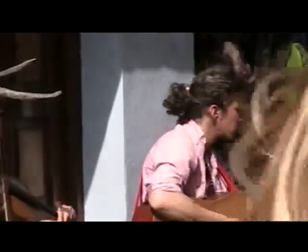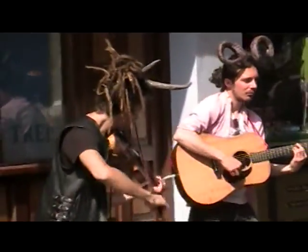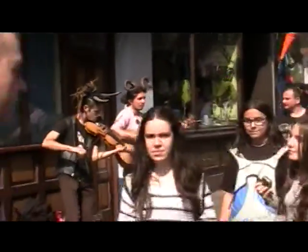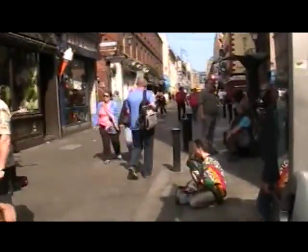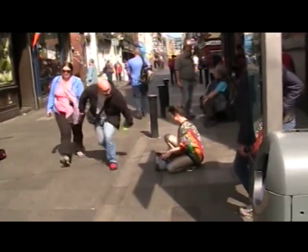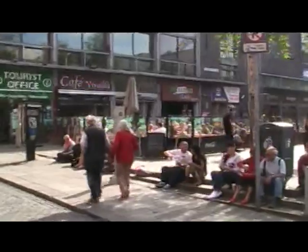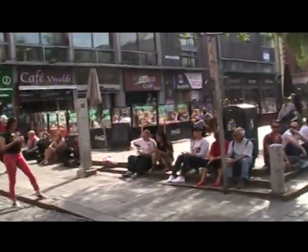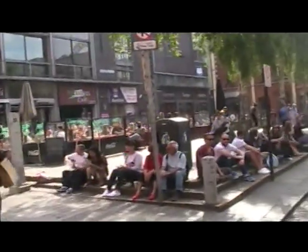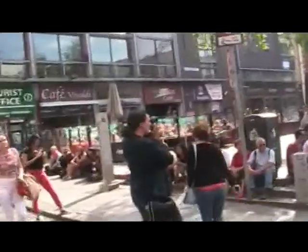That's his real hair. He's got horns going out of his head. This is this guy. She's rocking here. This is like the Jackson Square of Dublin, I think. People just having a good time everywhere you look. Nice looking ladies.